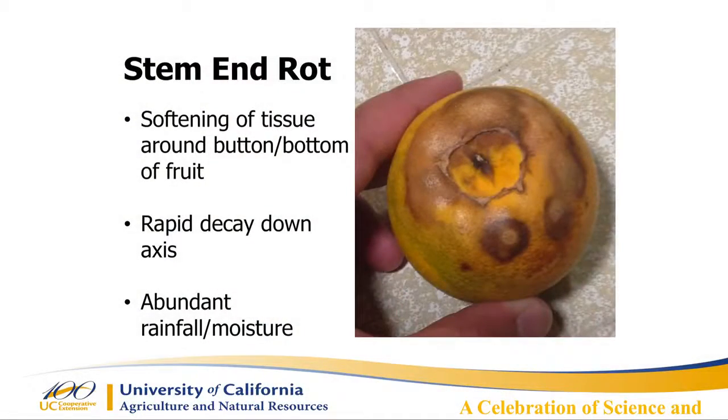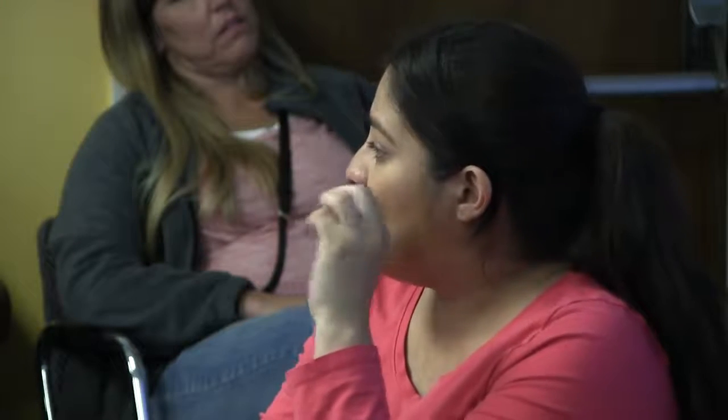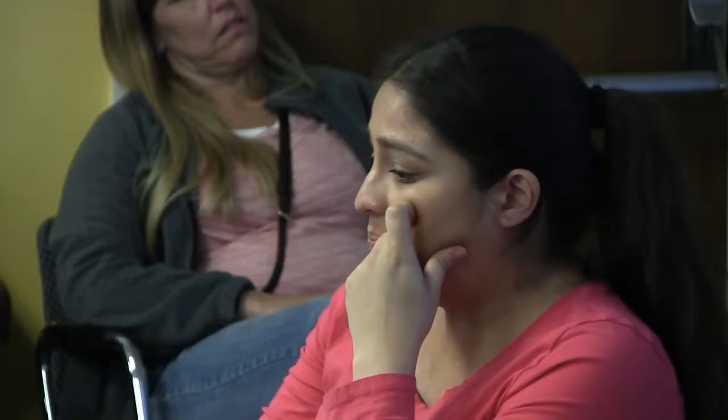the stem rot, because of the rain. It happens in the softening tissue on the top and bottom, and there's a rapid decay that goes down the middle of it. And usually this is caused by a lot of back-to-back rain, and the tree doesn't have enough time to dry out. Or if you do harvest and keep them in a moist environment, this can usually happen as well. Or I've also seen if you leave them on the tree too long when they're ready to harvest, and there's a really heavy rain or a back-to-back rain, that can also happen as well.